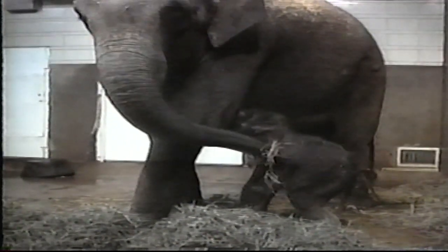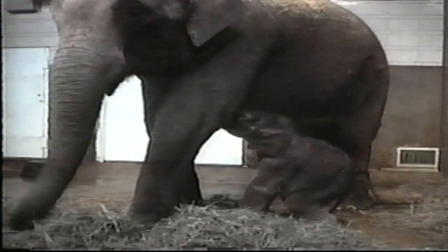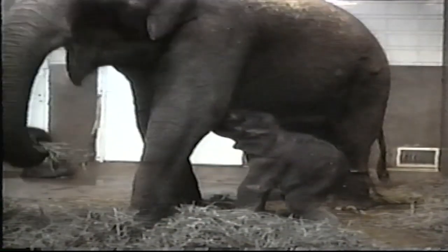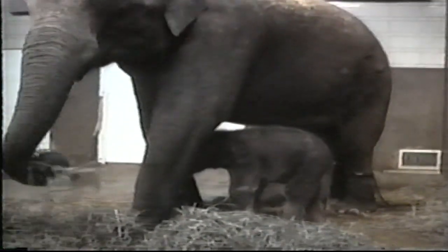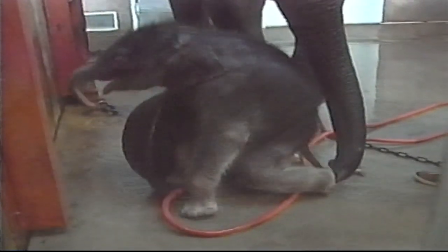I'm sure in the wild, elephants have role models. They see other elephants with infant elephants, and it's a lot more familiar to them than probably Pearl's situation. So she just needed a little bit of help in the transition into parenthood. That night, when the keepers saw this, they had no doubt the mother-baby bonding was complete. Isn't that great? In only a few days, mother and son had bonded better than anyone could have expected.